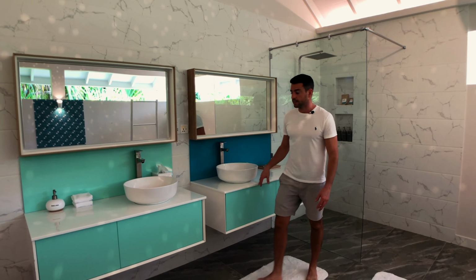So we'll take you back outside, past the office desk area, double bed, the sofa, and you'll see this beautiful decking area. This is really the feature. You've got like 180 degree, maybe even more view around.